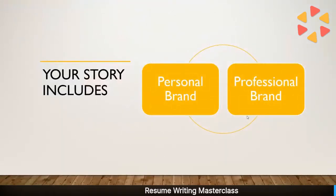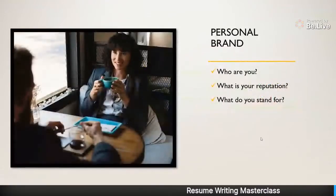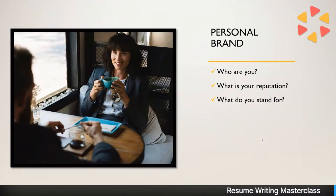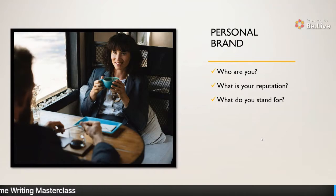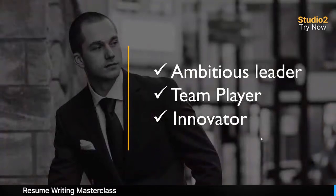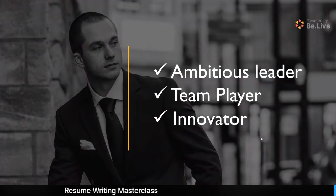And what that story includes is, one, your personal brand, and also your professional brand, right? It's twofold. And your personal brand, what it really is saying about you is, who are you as a professional? What is your reputation in your field, your career, in your current role, in the company that you work for, or even the company that you could work for? And also, what do you stand for? So your personal brand could be that you're an ambitious leader, right? Every day you take strides to be the best person, the best leader that you can be, the best leader in your field or your career, your institution, your company, whatever that is.